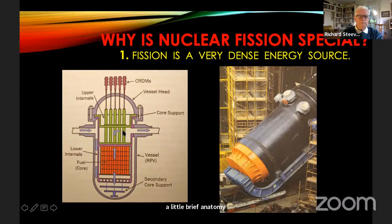We'll start with this. These are the control rod lowering mechanisms here that I talked about. These cadmium-containing things go down to cool and slow down the reaction in case it's getting too intense. And they're very effective at that.